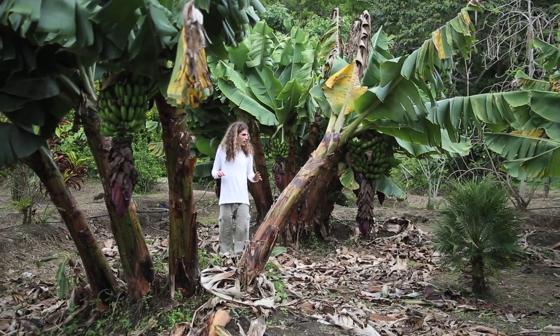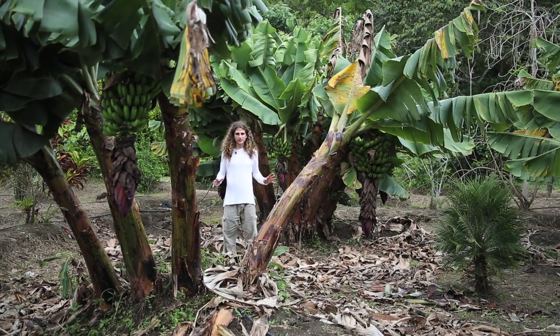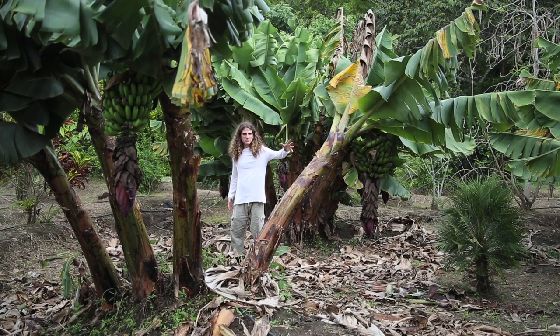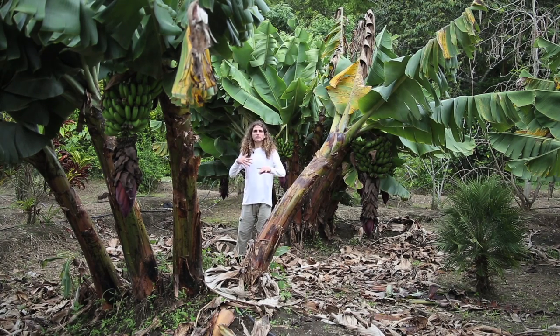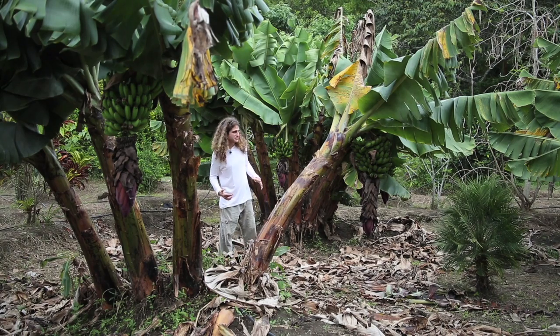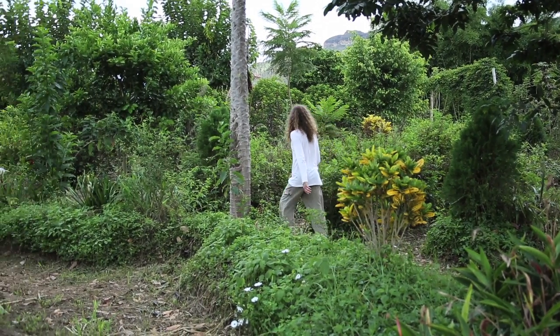Okay, so right now we are in the center of the ornamental garden. There's banana trees all throughout here. We've got fig trees and berry bushes, ridiculous amounts of berry bushes. And as you make your way through here, you go like this and like this and like this. It's just a maze through all of this organic food and ornamental, beautiful plants. Let's make our way through. Come on.